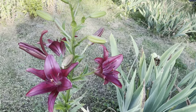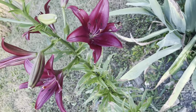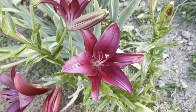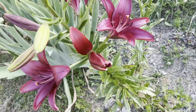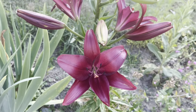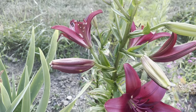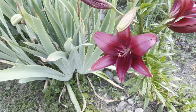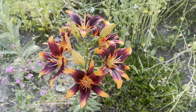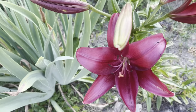See, this is also, I think, one Asiatic lily, or if some other, then I'm not sure, because as I told you, it is a mixed group. This is Asiatic lily and the blooms are smaller, so maybe it is an intermediate between, I mean, some trumpet or something.